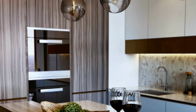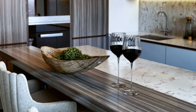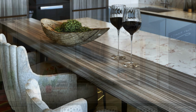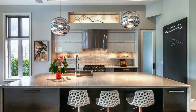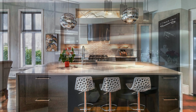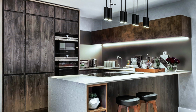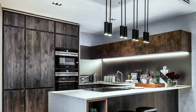Small but beautiful kitchen. Kitchen with unique custom design and large island. Absolutely beautiful kitchen design idea. L-shaped contemporary kitchen design idea.